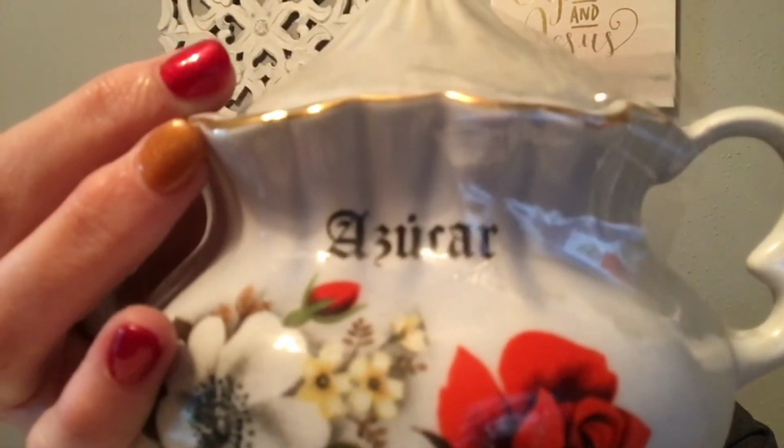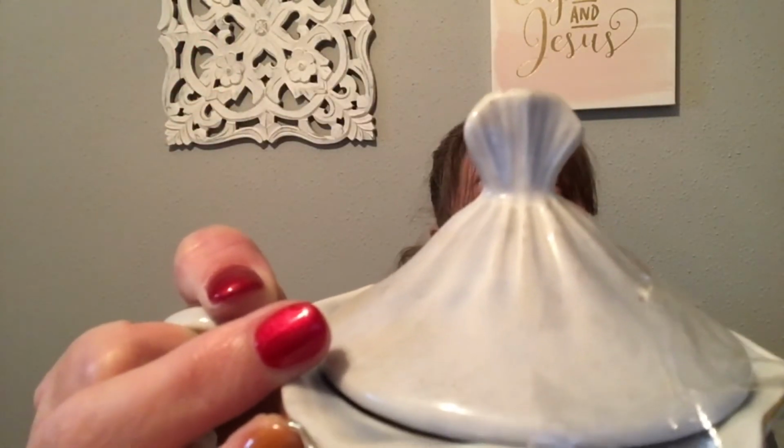If you can see it with the gold accents around the rims and on the handle. The handles have great detail. I don't know if you'll be able to see that. See the detail in the handle? And around the top, and even the little top of the, I'm calling it a sugar, but that would be a really big cream and sugar. I like a lot of cream and sugar in my coffee, so maybe this is perfect.